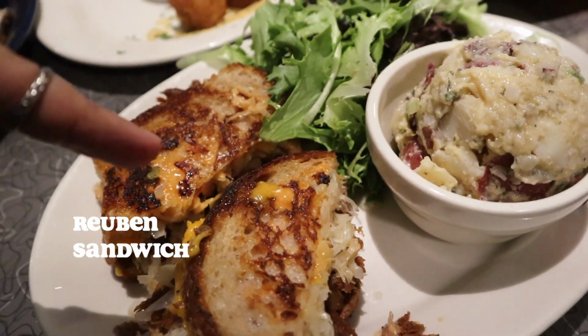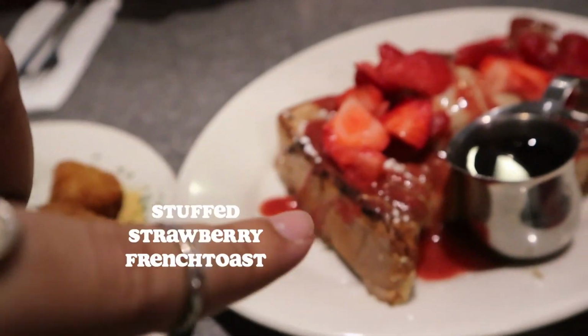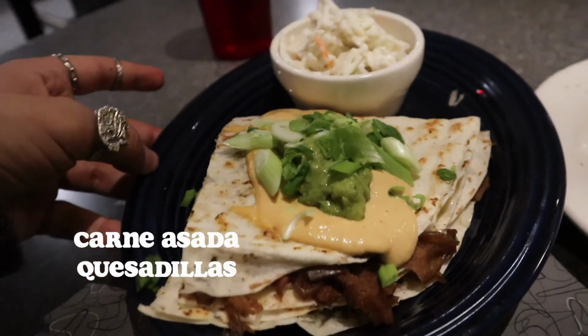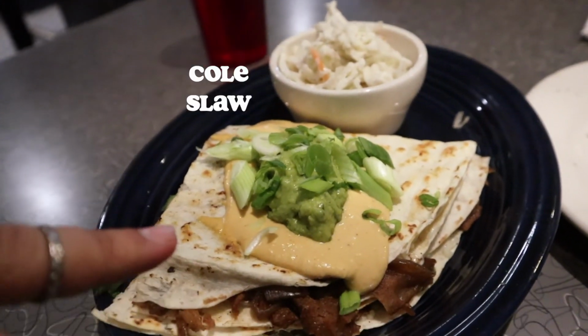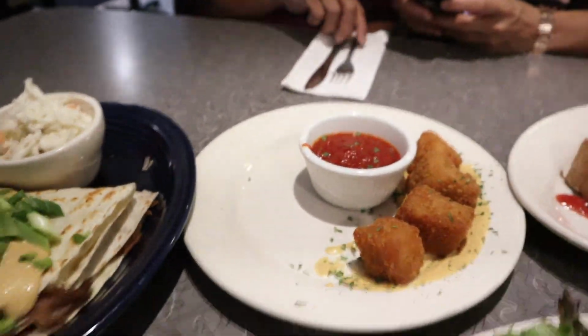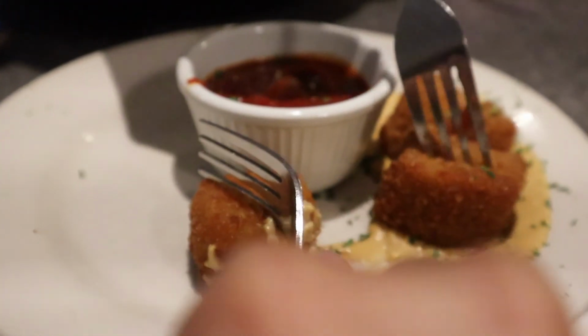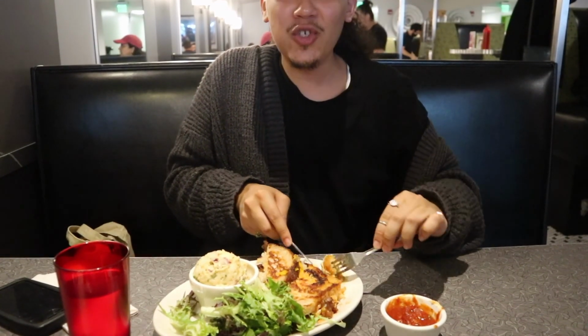Okay, so we got the Reuben sandwich, potato salad with a side salad, mac and cheese bites. My mother got some strawberry French toast that's stuffed with cream cheese, and then also this quesadilla. What is this? Carne asada? Sí. Carne asada quesadilla with coleslaw. So we're gonna go ahead and try everything, and I'll let you guys know how everything was. That's the Reuben? Mac and cheese.